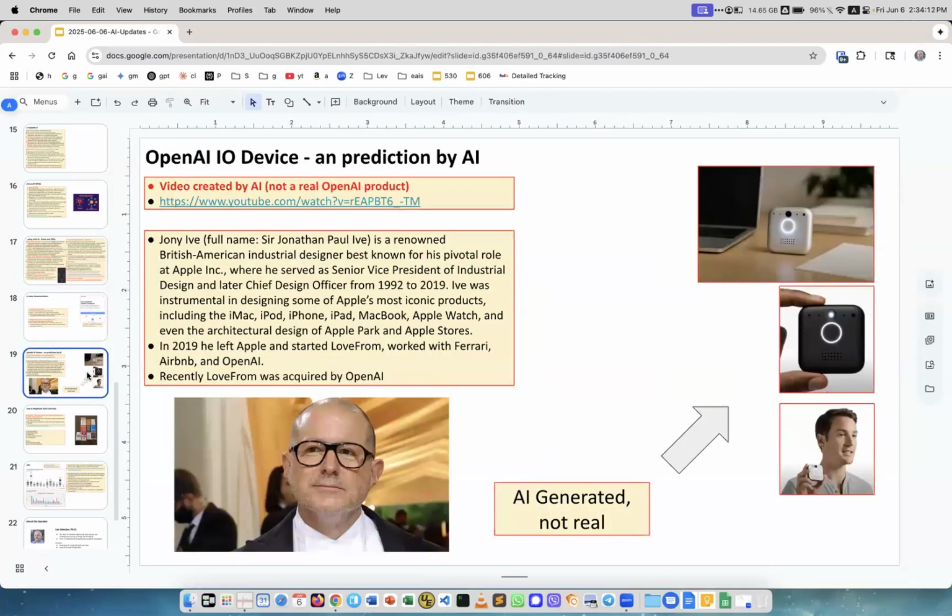Okay, next, this is interesting. OpenAI promised to release a hardware device which they want to sell like 100 million copies of, or whatever. Nobody knows what it is. And the author of this video actually asked AI to predict it and make pictures of it. So these pictures are not real. They are generated by AI, based on what it thinks the device is.